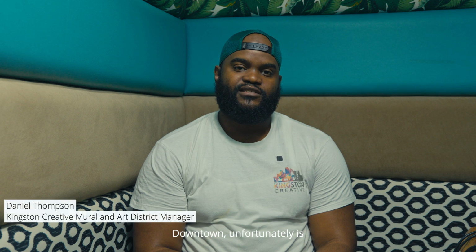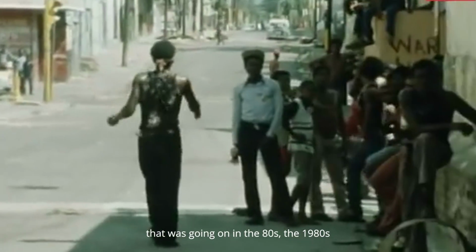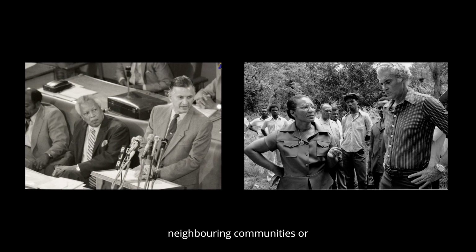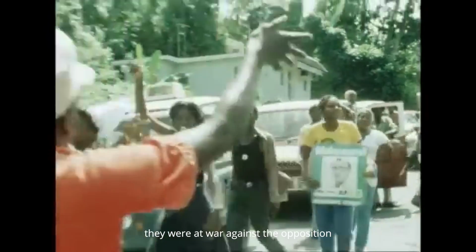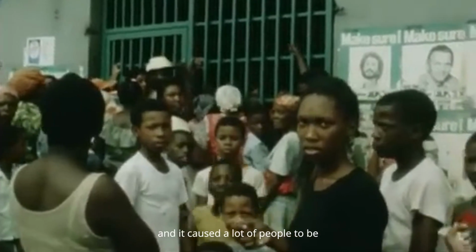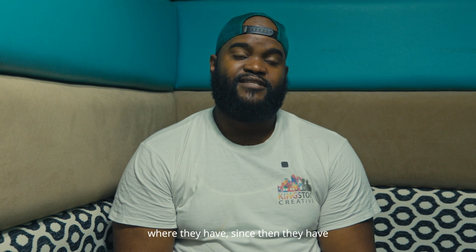Downtown, unfortunately, is known for crime and violence, mainly because of the political unrest that was going on in the 1980s, and more particularly surrounding the 1989 elections, where neighboring communities in the downtown area had their own political preferences and they were at war against the oppositions. And there was a lot of crime, a lot of violence going on in that period. And it caused a lot of people to be somewhat traumatized, where since then they have been afraid to come to downtown.